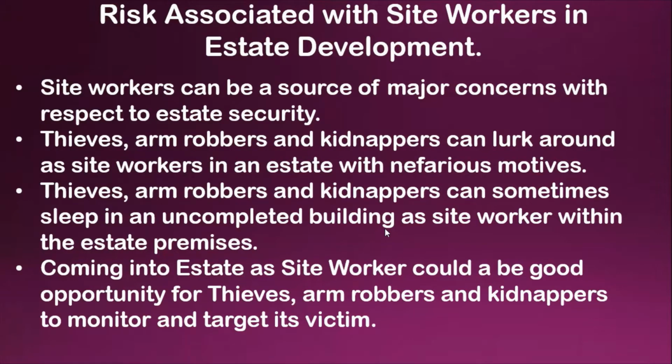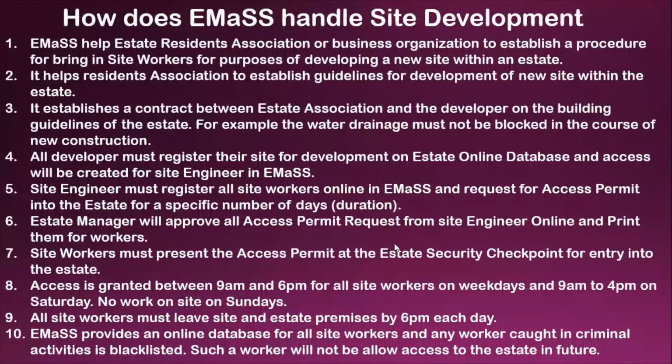Coming into the estate as site workers could be a good opportunity for thieves, armed robbers, and kidnappers to monitor and target a victim. How does EMaSS handle site development? EMaSS helps the estate residents' association or business organization to establish a procedure for bringing in site workers for the purpose of developing a new site within an estate. It helps the residents' association to establish guidelines for the development of a new site within an estate. It establishes a contract between the estate association and the developer on building guidelines of the estate.